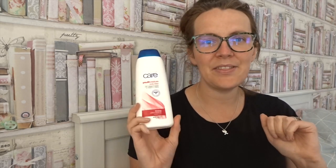However, being inside, I'm getting a lot of dry skin, on my knees and my elbows and such. So I had this in the cupboard. I've had it for a couple of months. It's the Avon Care Youth Restore Body Lotion with collagen. It's amazing. It's not sticky. It doesn't leave you feeling really sticky afterwards so you can't put any clothes on and have to wait until it dries in. It goes in instantly.